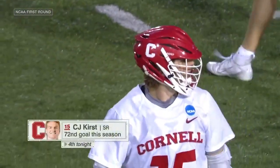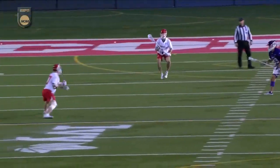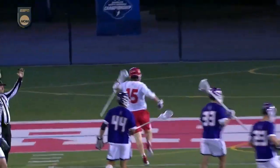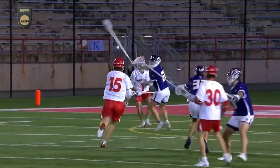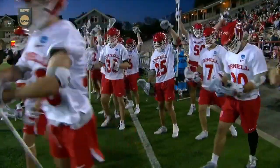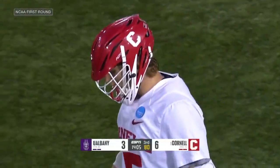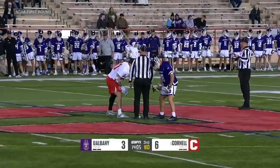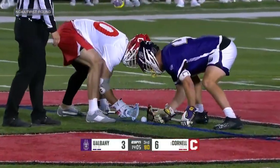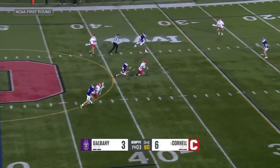There's so much to say about CJ Kurst, Jay, and you just watch him here. He gets the ball in his stick early on, drawing the attention, and then he gets it out of his stick and he goes for a cut. And on that cut, he's going down the left alley, drops his head, and shoots it back to the far pipe. That is so special. And with that goal, CJ Kurst has tied Ron Pennell for 102 points in a single season in a Cornell uniform. That is rarefied air.